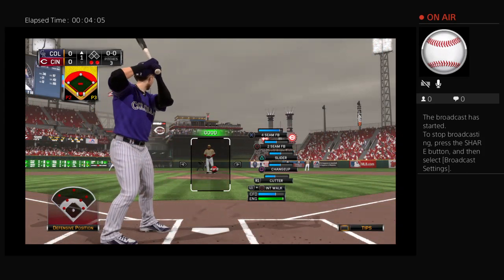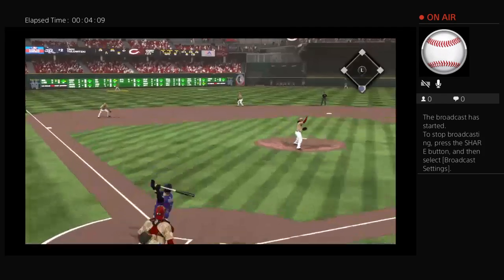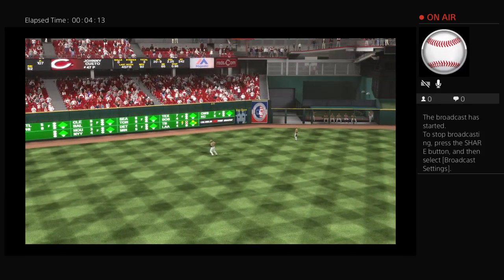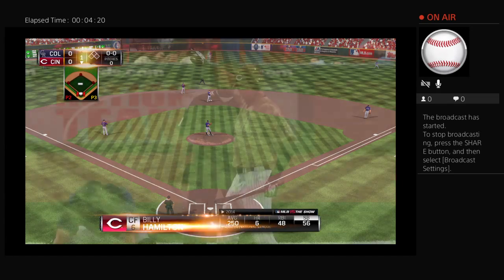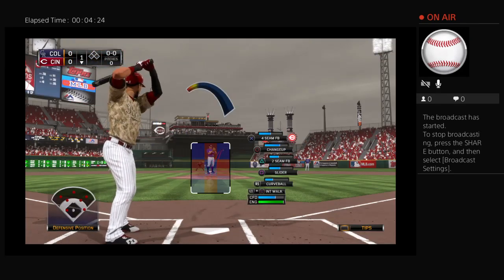Troy Tulowitzki will have his first opportunity now as it comes with the bases empty here in the top of the first. Swinging, a liner toward the gap in left center. And he will get there to make the running play, and that will end the inning. Billy Hamilton will step in now to lead things off in the home half of the first.